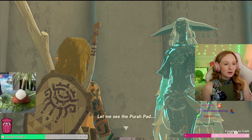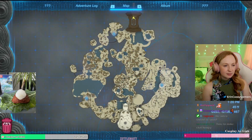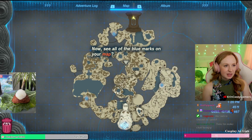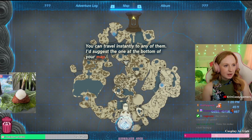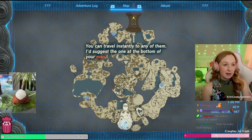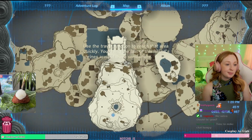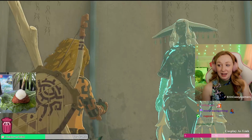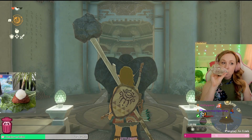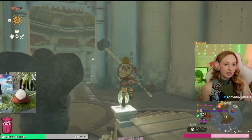Mm. Let me see the Purah Pad. Sure, right here. See all the blue marks on your map? You can travel instantly to any of them. I'd suggest the one at the bottom of your map. Wait, yay, I can travel instantly, thank you. God. Great, now we don't have to climb every mountain. Good. So, it's shrine time.